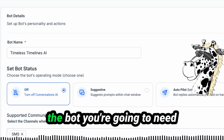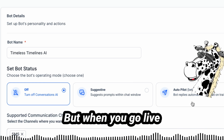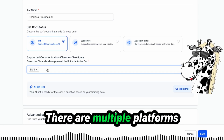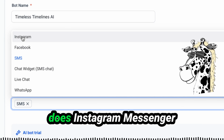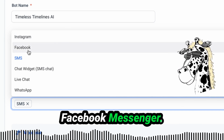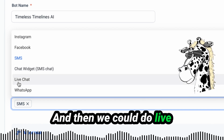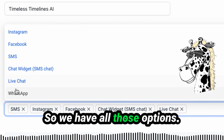When you actually launch the bot, you're going to need to turn this onto autopilot. But for now, we can leave this off. But when you go live, you will need to switch this over to autopilot. There are multiple platforms that this works on. Right now, by default, it says SMS, but it also does Instagram Messenger, Facebook Messenger. You could do a chat widget, which I'm going to show you in just a second. And then we could do live chat as well as WhatsApp. Let's go ahead and just click everything so we have all those options.